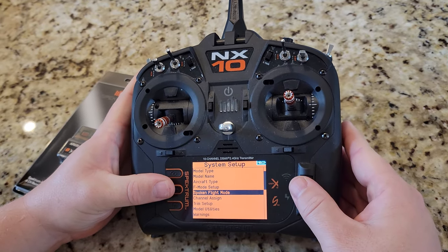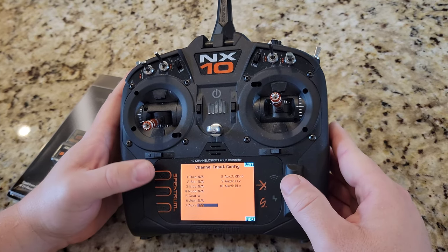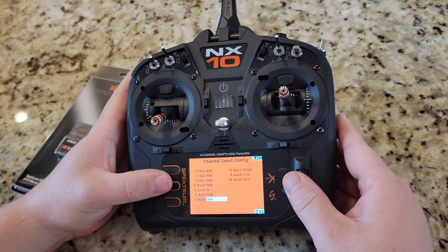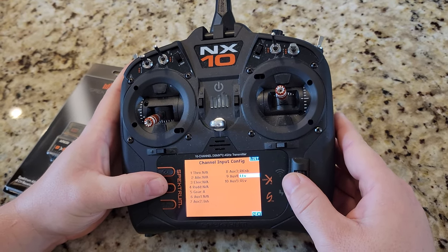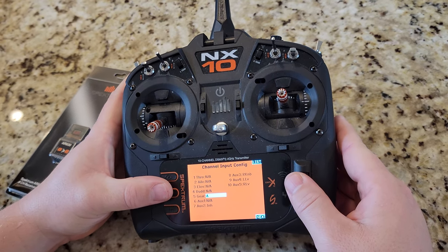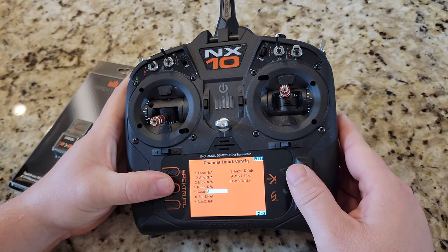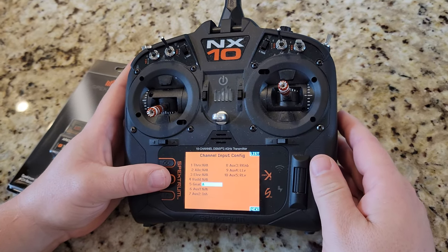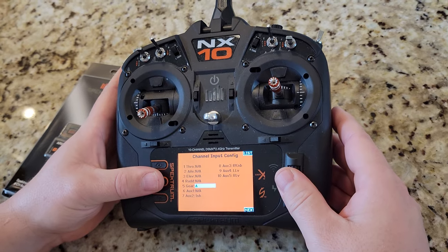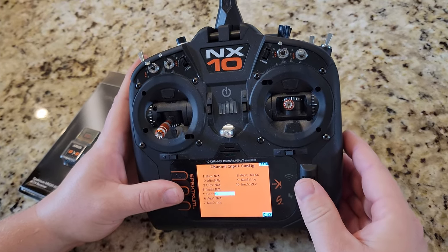Okay. All right, so channel assign, we're gonna change B on aux 2 to inhibit because we don't want that. And we don't necessarily want gear attached to A. I guess it doesn't really matter because we're just gonna use that channel for something else. Let me think out loud for a second. That is actually gonna probably be used for thrust reverse. So I'm gonna go ahead and set it to switch G, okay?